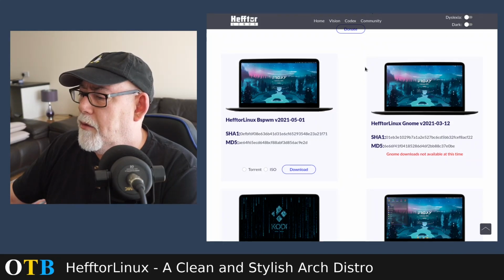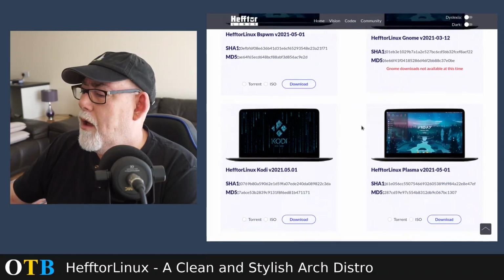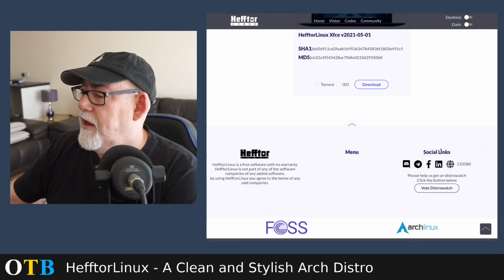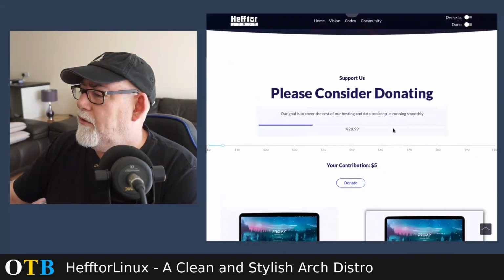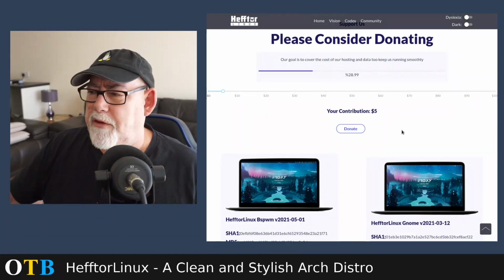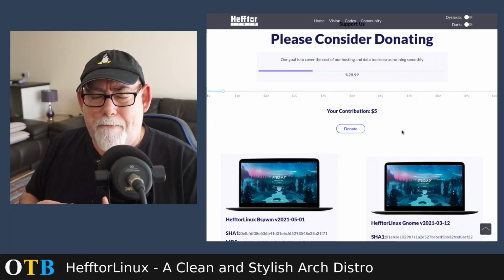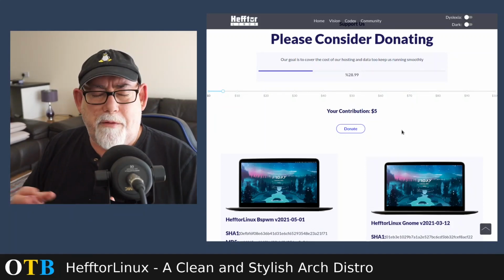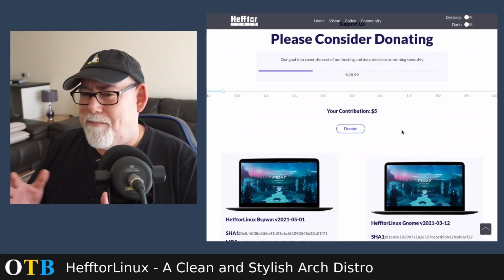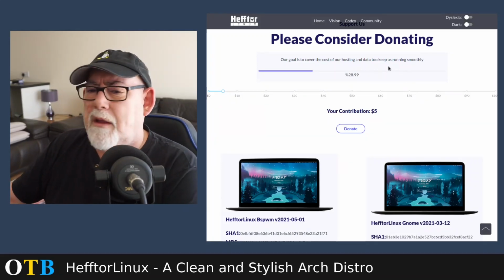We've got BSPWM. These are all produced on the 1st of May. We have GNOME, we have Kodi, we have Plasma, and we have XFCE, which, to be honest, I'm quite surprised about, because when I was reading about this initially, it was all about merging desktop environments with tiling window managers and basically creating the same flow and theming throughout.